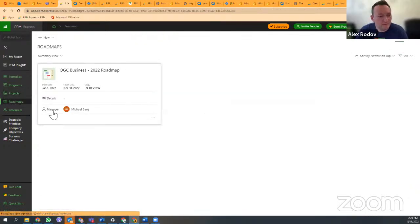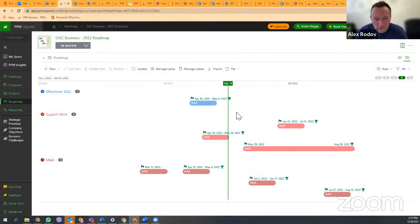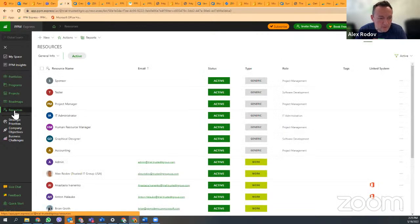If we look quickly at roadmaps, this is one of the roadmaps, and we can look at the roadmap and quickly add items here, either from actual projects or just virtually have specific dates show up, and we can quickly organize it in a way that it's presentable, shareable, and really good looking. If I look at the resources and look at my resource pool, all these resources are participating in the projects.